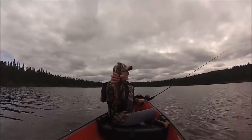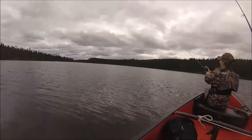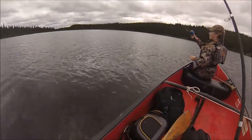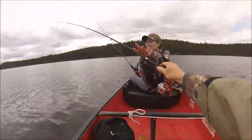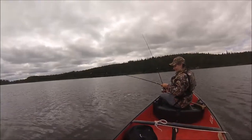It slashed me. Oh, I get one tugging on my hook right here. Get my rod. Oh, I got him too. Here, reel this one in. Look. Reel this one in. Reel it in. And the fish are plentiful.